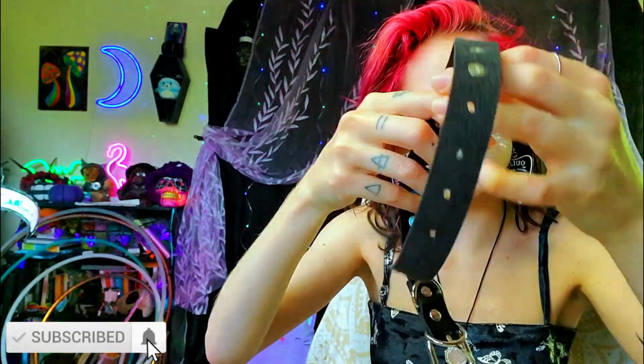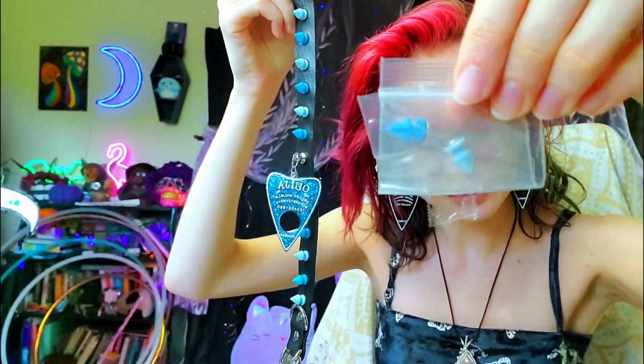Alright. I love how this is packaged. I can't get over it. Cute little cupcake. I also try to keep the bubble wrap too. Oh nice, look at that. The pendant is also wrapped. That's cool. Ooh, it's so cute. Oh my gosh. Yeah, so these are replacement little spikes, one of each color. Oh my god, it's so cute.